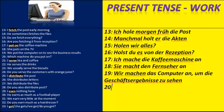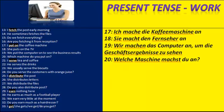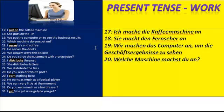Okay, Nummer 20, meine Damen und Herren. Which machine do you put on? Now, which is welche Maschine. Okay, so welche Maschine machst du an? Welche Maschine machst du an? Okay, right, here we go. Get rid of 13 to 16. Should have had those by now. And get rid of these on here. Right, ladies and gentlemen. Alright, the page is shrinking.